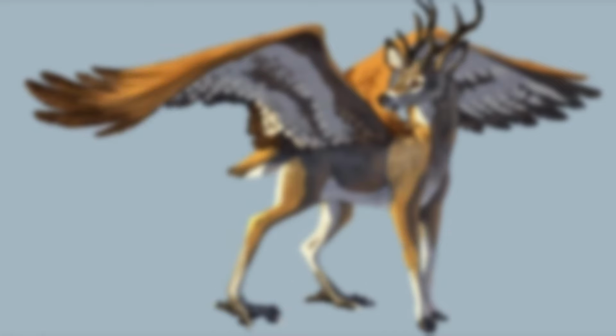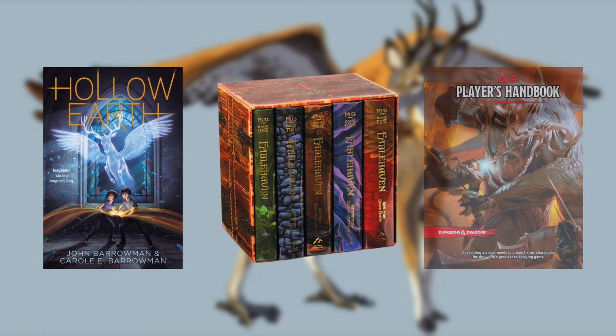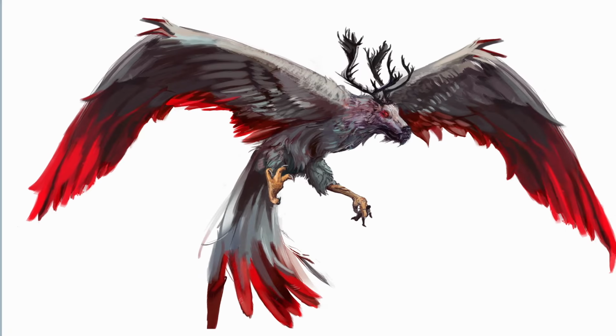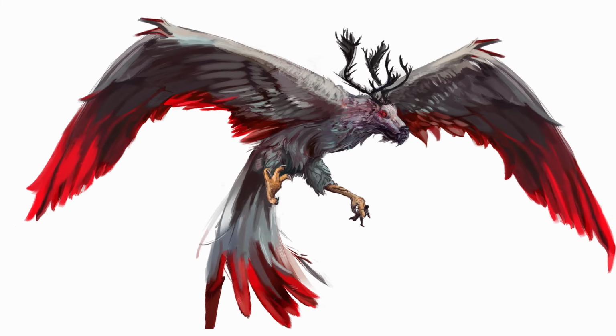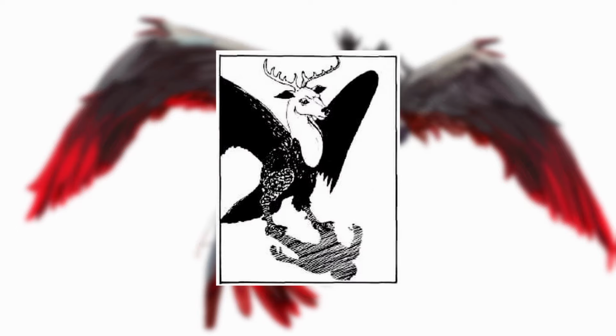With a mostly modern lore attribution, the Peryton is found or used in literature and gaming, being featured in the Hollow Earth novel, the Fablehaven series, and Dungeons & Dragons. In D&D, the Peryton made its first appearance in the 1st edition Monster Manual in 1977. Standing at 1.5 meters tall and 2 meters long, the Peryton was a chaotic evil mixture between a deer and a giant bird, with a dark blue hide and jet black horns.